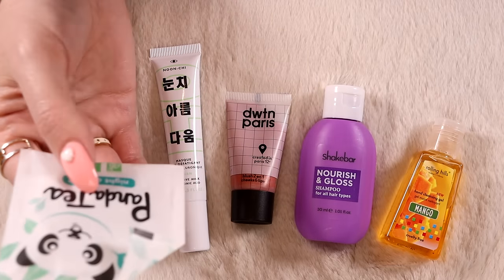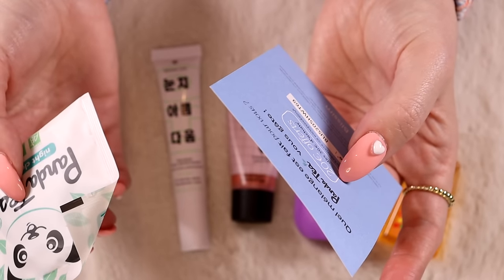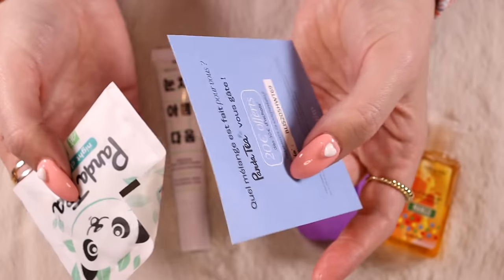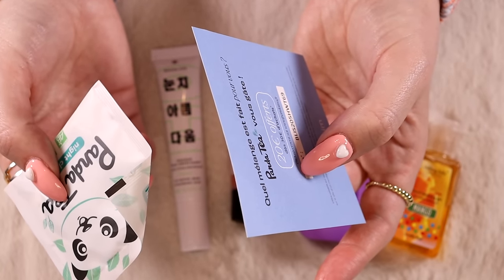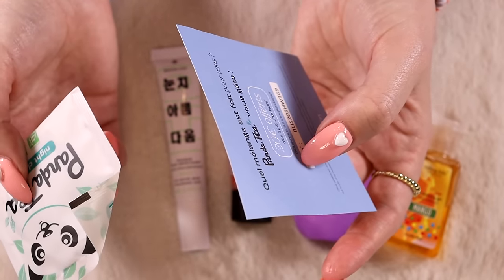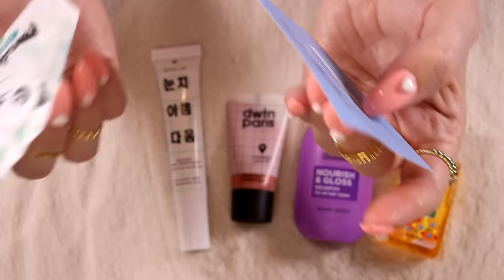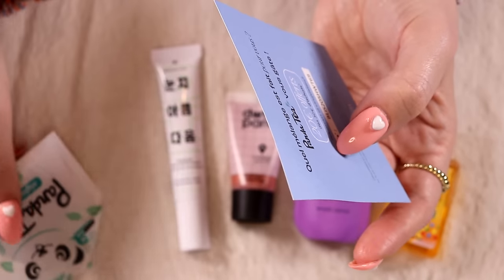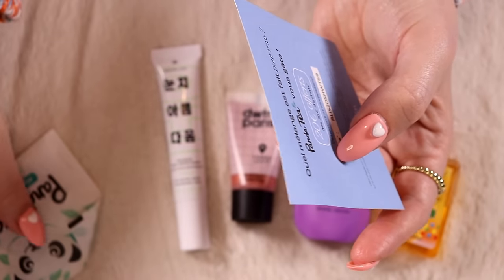Let's do the little tea first. By the way, if my voice is different in this video, I'm using different headphones. And I feel like the sound is different, but I'm not sure if it's just in my head or not, like the way I'm hearing it, because instead of the in-ear buds, I'm using the big chunky headphones.